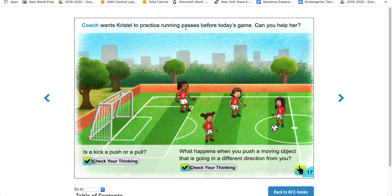Coach wants Crystal to practice running passes before today's game. Can you help her? So, first there's two questions here. Is a kick a push or a pull? So again, you'll check your thinking. I know this question was on an earlier page. It also might be on one of our quizzes. And what happens when you push a moving object that is going in a different direction from you? And here you can check your thinking. This I'll help you with, because that might be a little tricky. So, the object changes direction and speed. Okay.